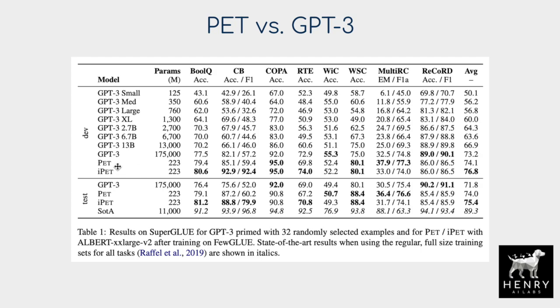So this is performance of PET and iterative PET at a much smaller 223 million parameters. But again, this isn't really a fair comparison because PET is using this supervised learning with gradient updates. It's also using this semi-supervised knowledge distillation with an unlabeled dataset. So GPT-3 only sees 32 examples in the context window, and then it doesn't use any of the rest of the data, whereas PET is still going to use this semi-supervised distillation with the unlabeled data. But if you're interested in doing this kind of few-shot learning and you have a dataset like this, then PET is much more realistic for practical use than GPT-3 would be.